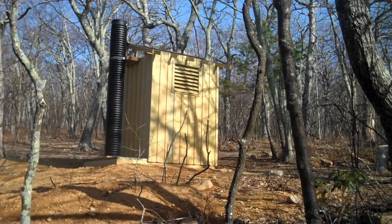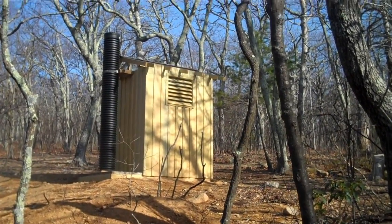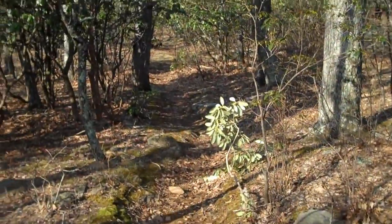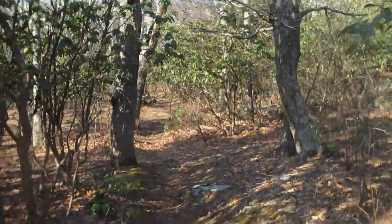You always find new things on the trail. This is the brand new outhouse at the Thunder Hill Shelter, which we should be at in just about another 50-60 yards down the trail here. Time for my first food break. We've gone about 5 miles.